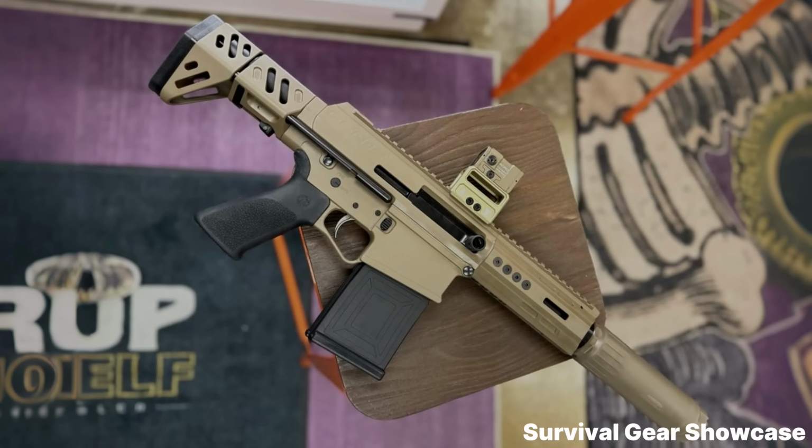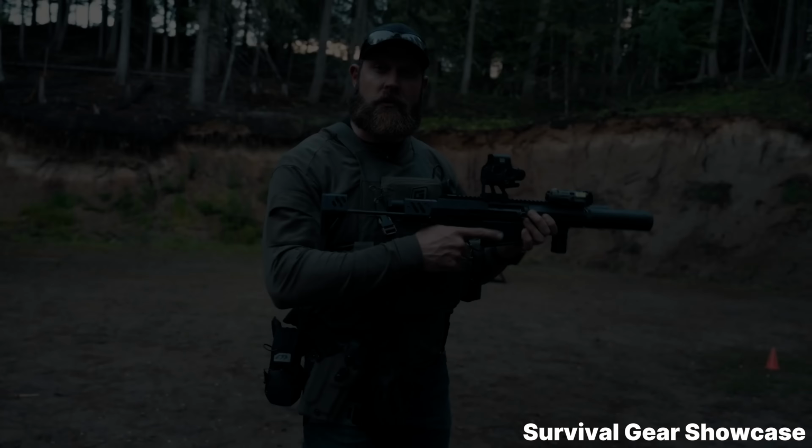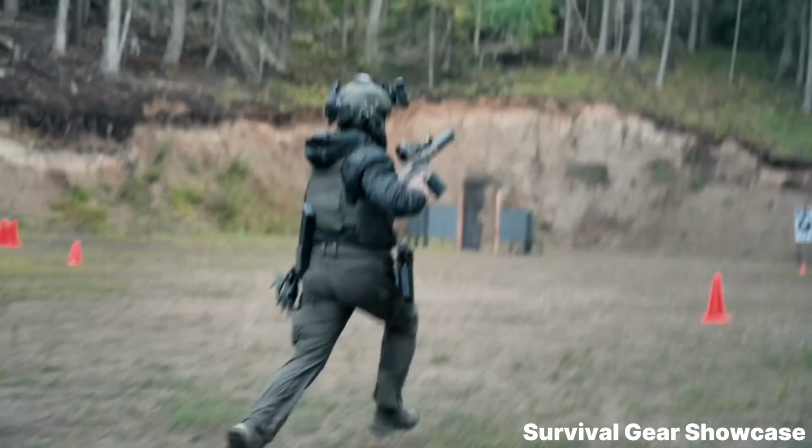The Gen 12 PDS comes with a free-float M-Lock handguard, a DPMS pattern lower, a PDW stock, a Hogue grip, and a mil-spec trigger. The cherry on top, an EOTech XPACE 2.0 optic for lightning-fast target acquisition.